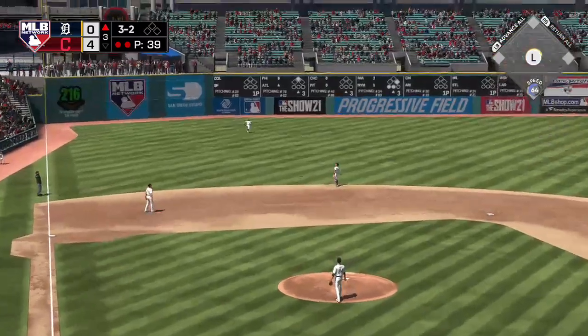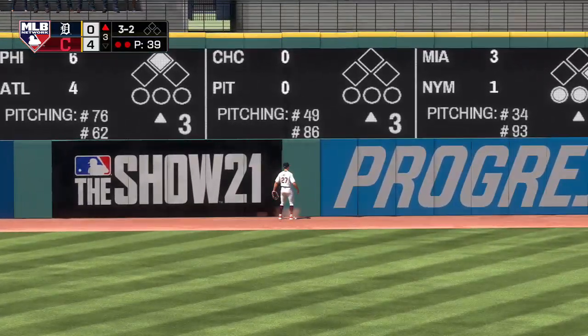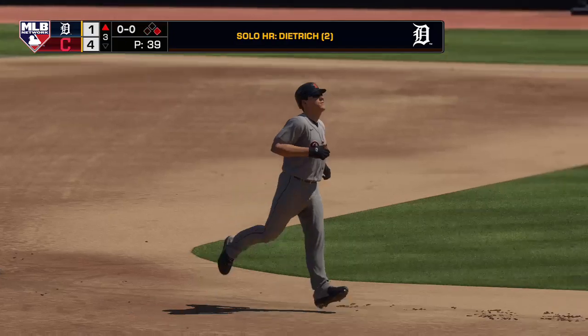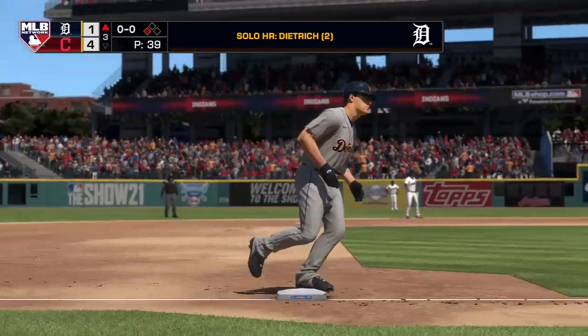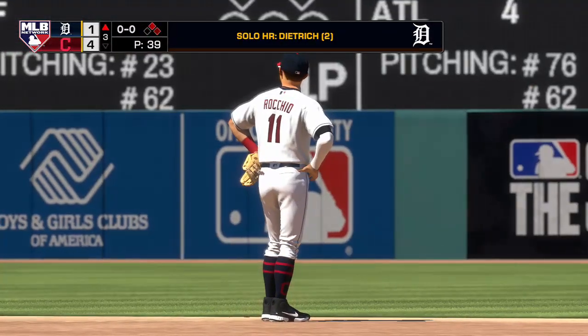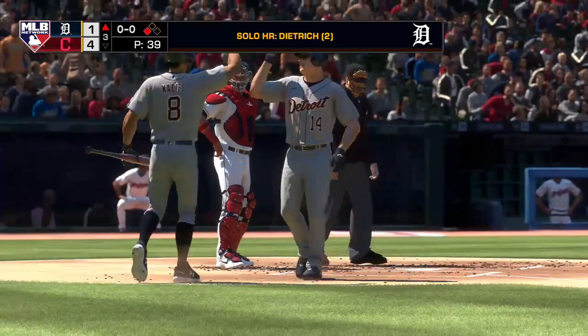Oh, and this is hit high and deep out to left. And that one is gone on a 2-strike count with 2 away in the inning. A solo shot here to left. Second home run early in the year. As they get on the board, it's 4-1 now.